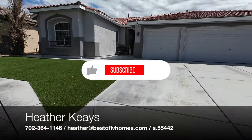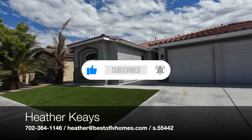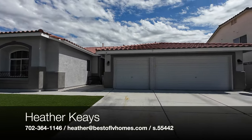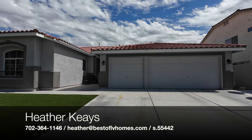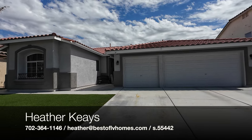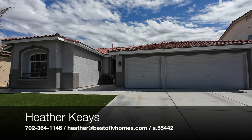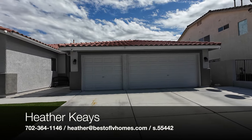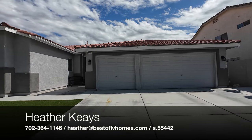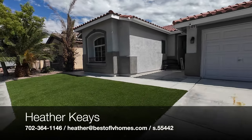We're here today on Saturday, September 23rd, and we're doing an open house at this beautiful home in the Monaco community on the west side of Las Vegas, kind of southwest-ish, between Sahara and Desert Inn. This is a single-story, actually three-bedroom plus a den home. It has a three-car garage. It's been freshly painted outside.